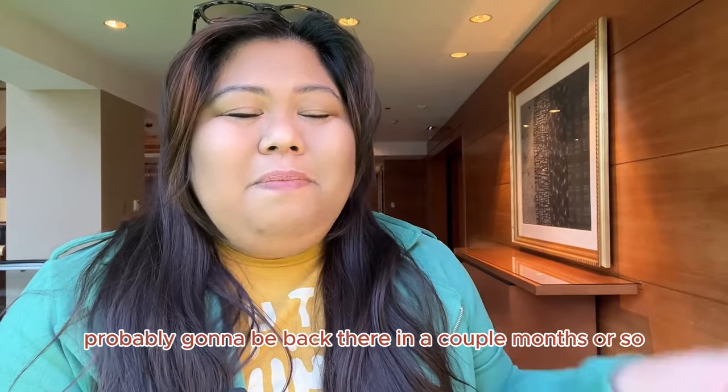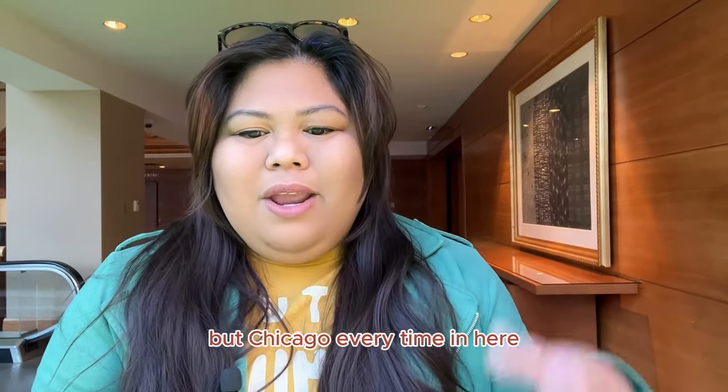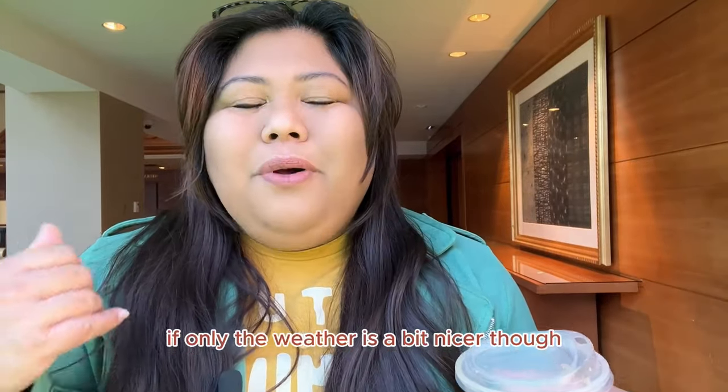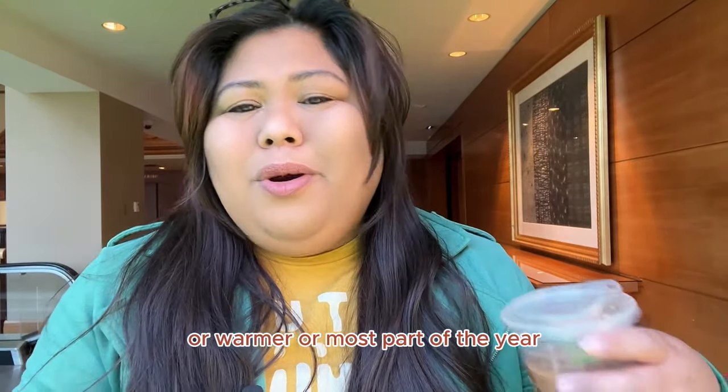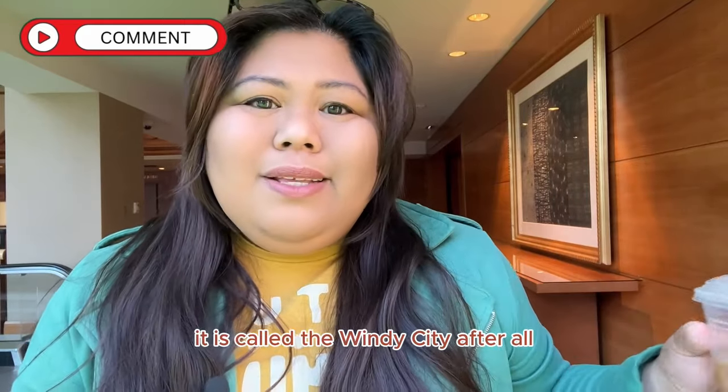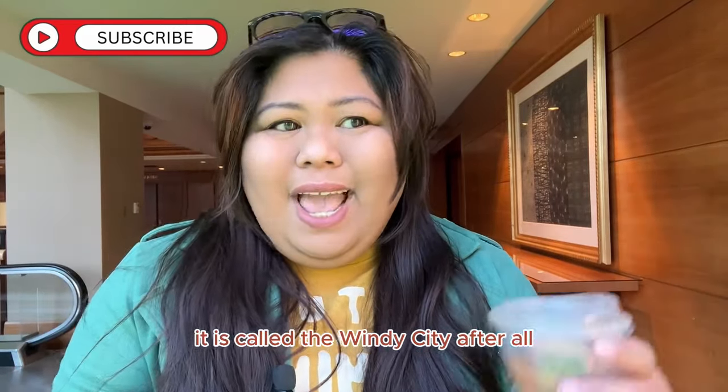I'm probably gonna be back there in a couple months or so. But Chicago, every time I'm here, I'm just like, this is a nicer version of New York City. If only the weather is a bit nicer though, or warmer for most part of the year, but it's usually like very cold and windy. It is called the Windy City after all.